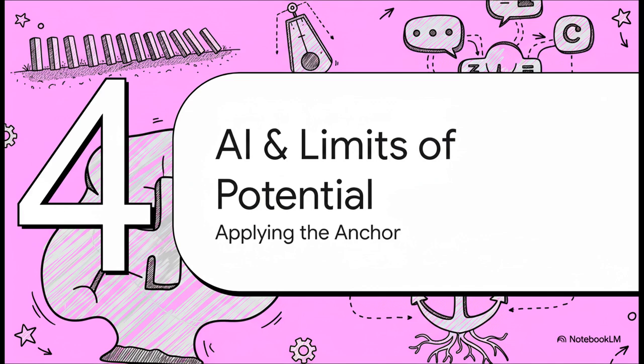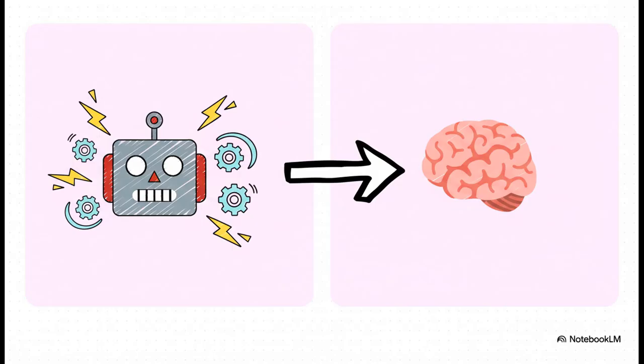Now, this might all sound a little abstract, so let's apply this concept to one of the most talked about topics today, artificial intelligence. This is where the anchor of knowledge becomes a seriously useful tool for clear thinking. The popular narrative is that AI is surpassing humans, but the anchor of knowledge helps us reframe that. An AI model can actualize its programming, sorting through billions of data points at a speed we can't even imagine, but its potential is defined by the data it was trained on and the architecture designed by humans. We are the ones who create the boundaries of its universe.